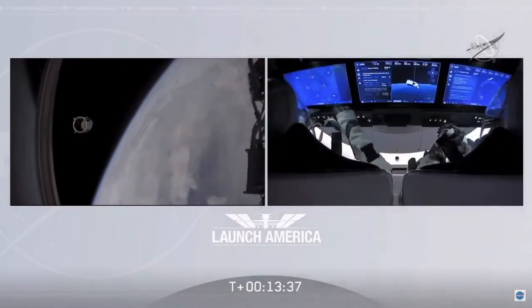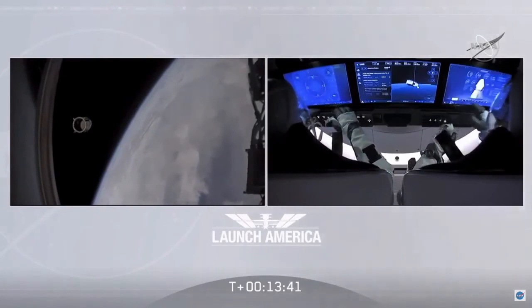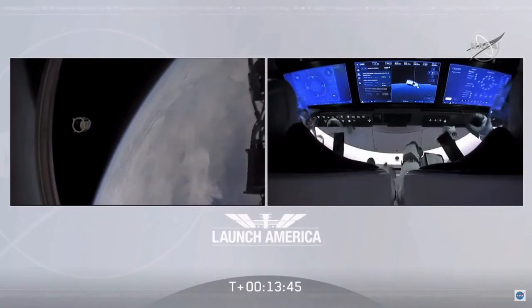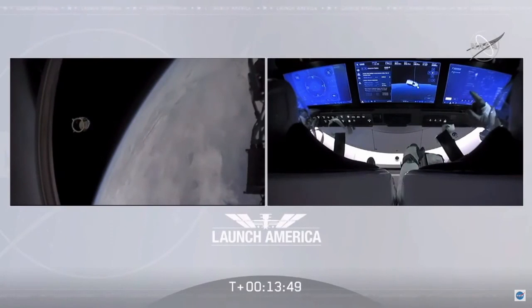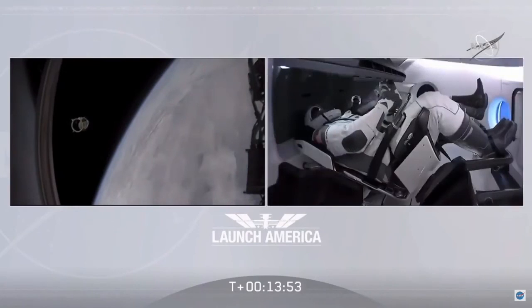All right, so Bob and Doug are in Dragon space. SpaceX, we confirm nominal activation and service section Draco checkouts. Nose cone deploy in progress. Copy all. We're monitoring. The crew here in Hawthorne giving the crew a heads up.